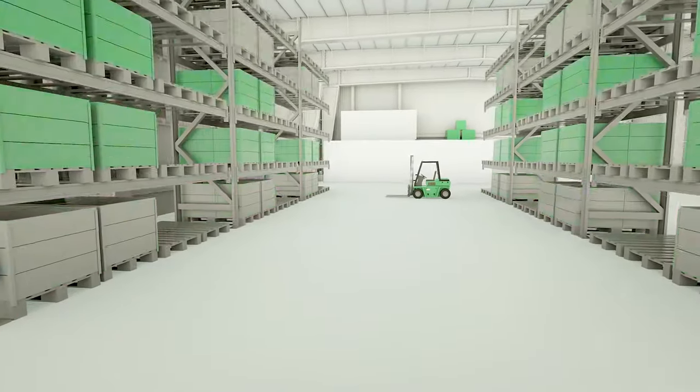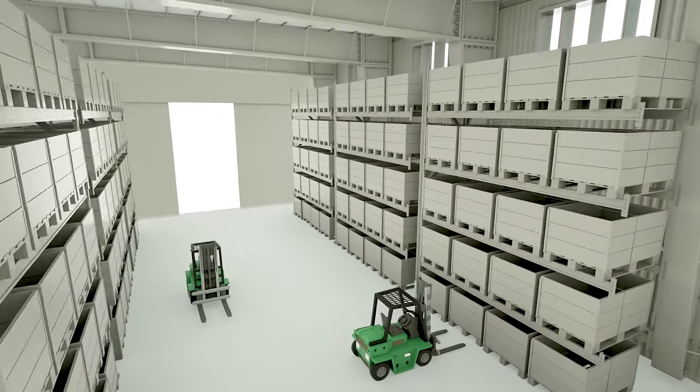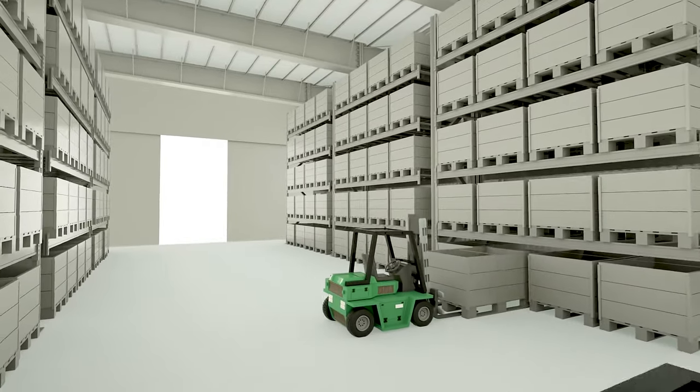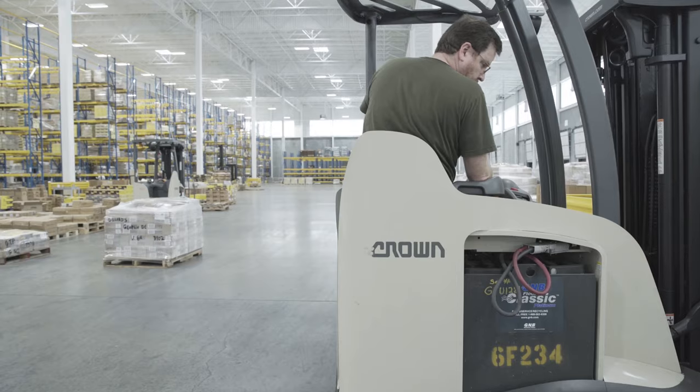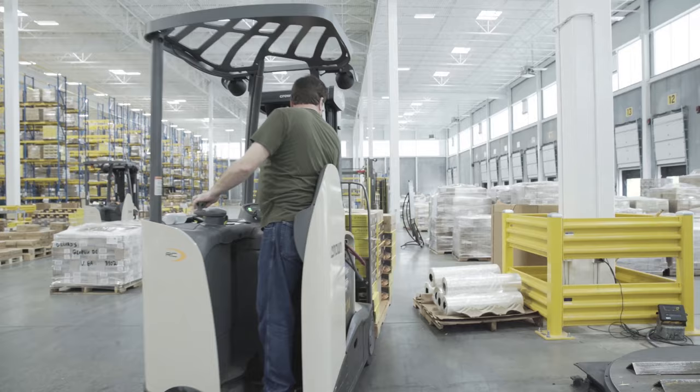Its warehouse simulation function allows you to evaluate a potential change to your warehouse operation before you implement it. This means you can avoid wasted time and cost-justify improvements to your operation before any change is made.